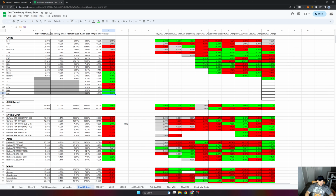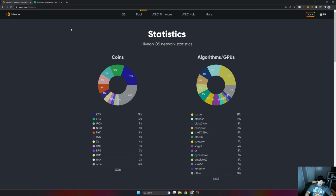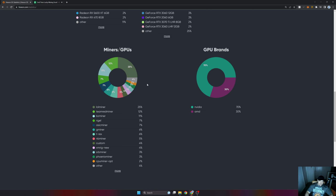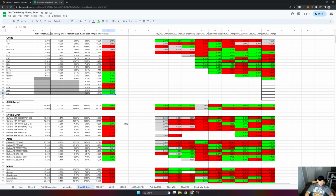Now, the next metric that we are going to have a look at is market share. So I'm just going to jump back to HiveOS and scroll a little bit further down. And as you can see here, the GPU brand is now at a 70-30 split between Nvidia and AMD. This has been trending in this direction for the longest time. And if I just flick over to my sheet here, you can see it's been slowly trending more in Nvidia's favor.